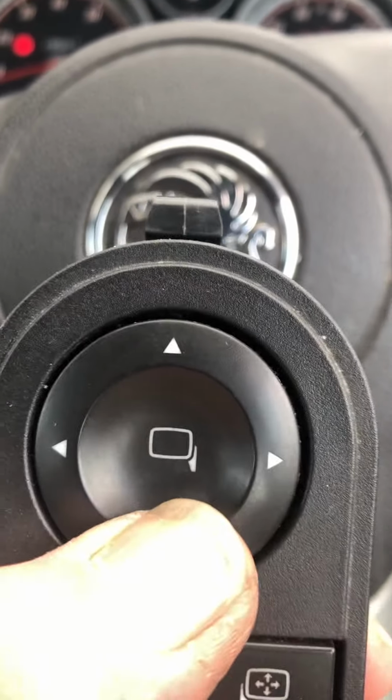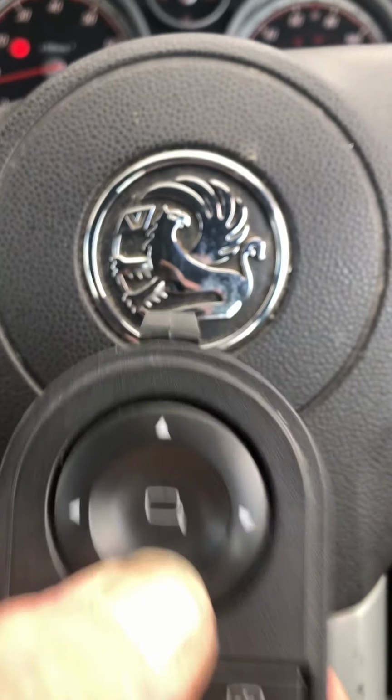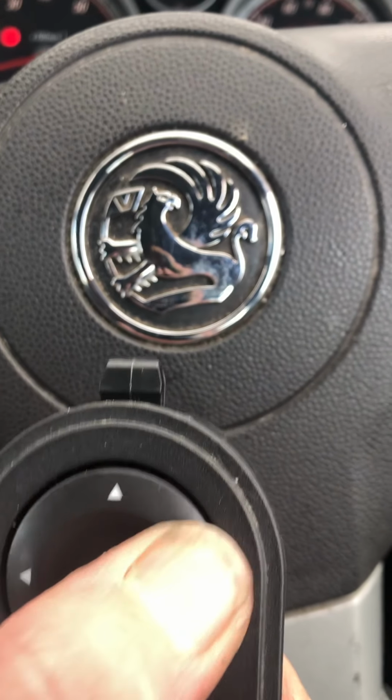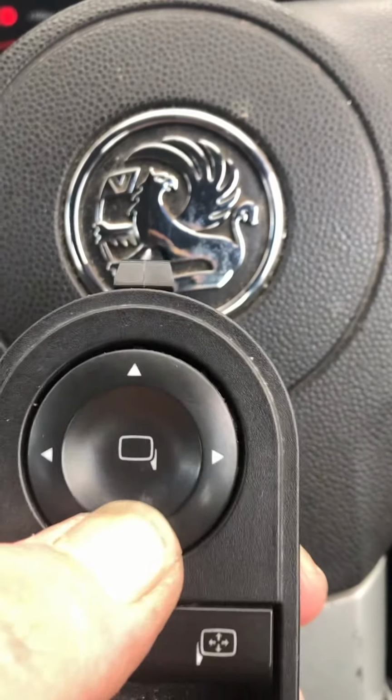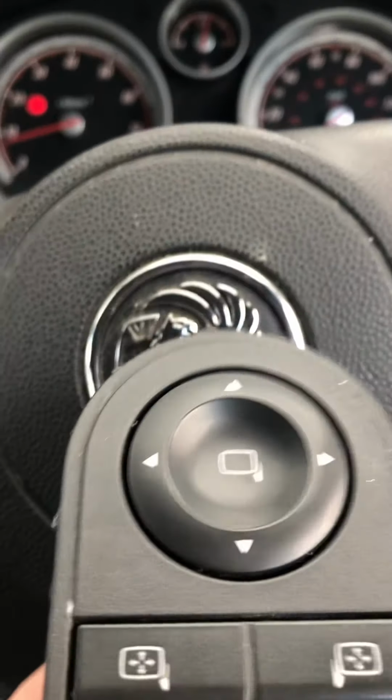Buttonish. But this one, nothing. When I'm pushing on it, there's no pushback. I don't know if you can hear that, I hope you can. It was locked down in this position, so I thought, well, that's a bit odd.